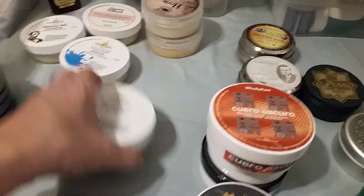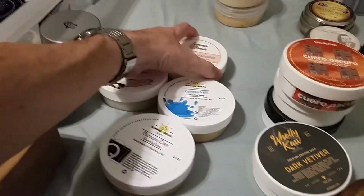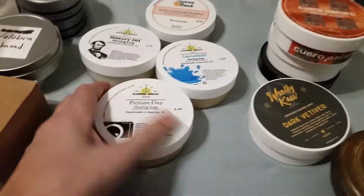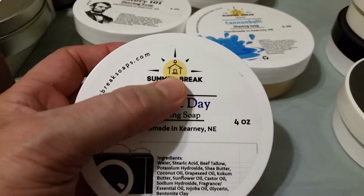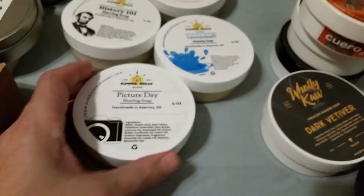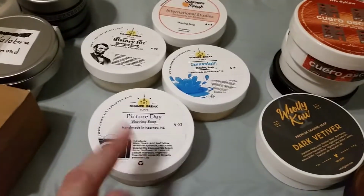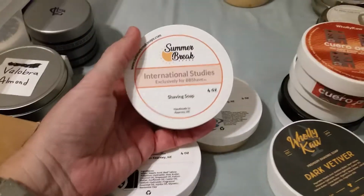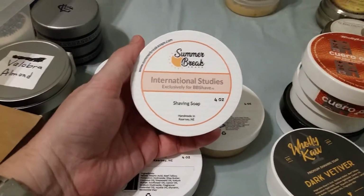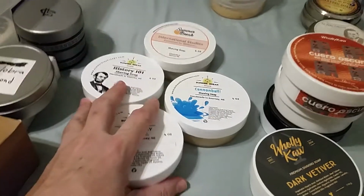We're playing checkers here. Summer Break is another awesome vendor. And you can see by the little logo here, that looks like a little schoolhouse with a bell on top. That's the original formula. And so we've got History 101, Cannonball, and Picture Day. Used that one recently on the Lather Games. And then this is the new base. This is that International Studies release that he did exclusively for a Russian forum.